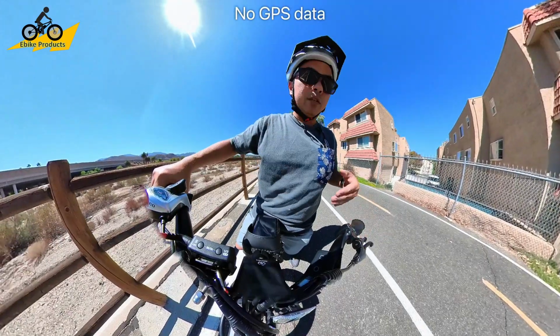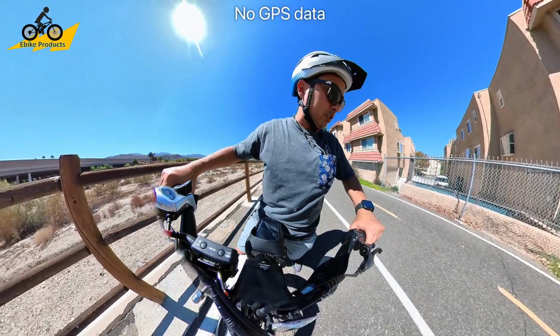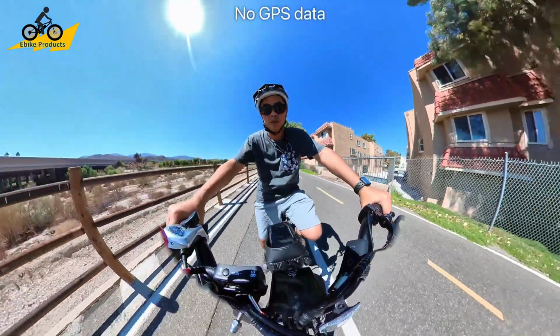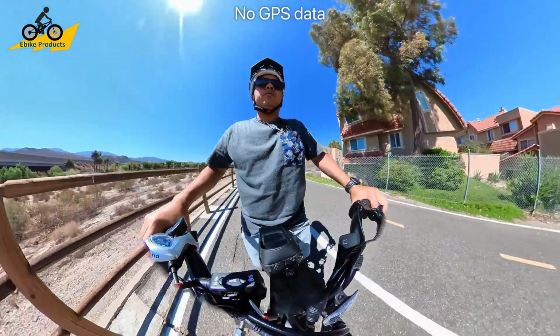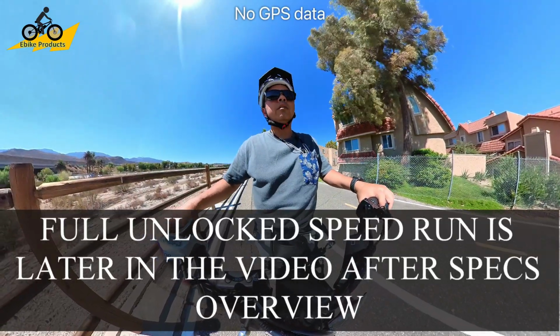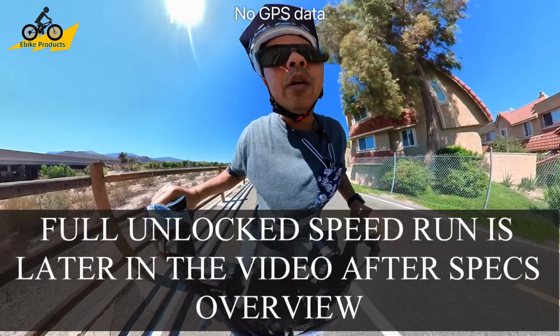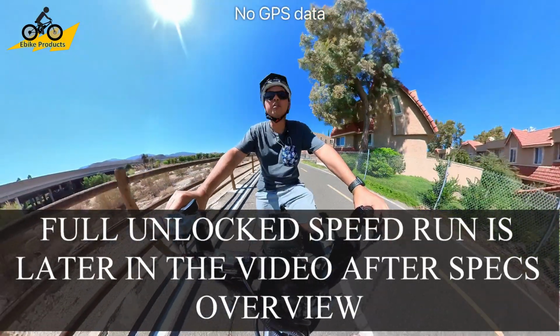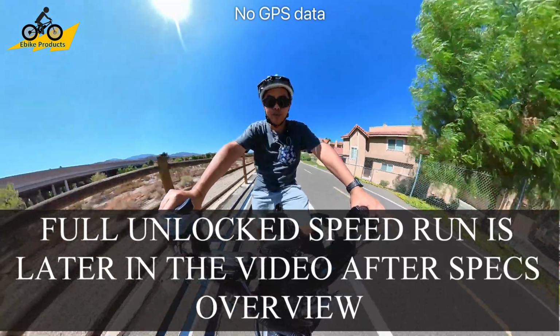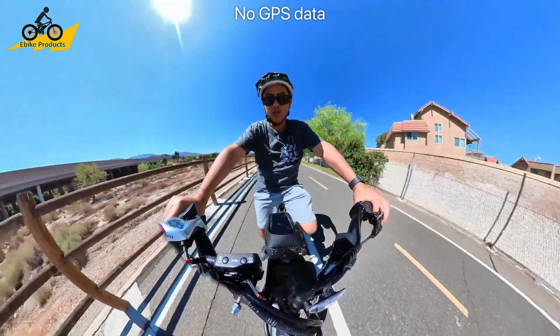Because it's a mid-step, I wouldn't say this is a step-through, it's more of a mid-step. When I come to a stop, there's not a problem with me putting both feet on the ground, like right now. It is a little tight between the seat and the frame, but at least there's not a frame that's putting a lot of pressure between my legs. So that's really nice.